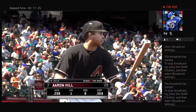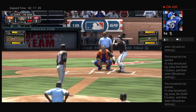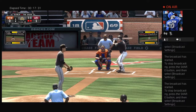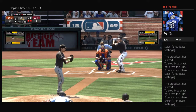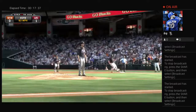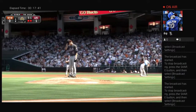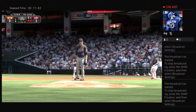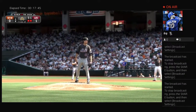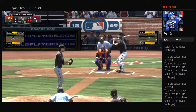Aaron Hill will stand in. He's got that average pushing up near .300 to start the new season. And, looked inside, but that's ruled a strike, 0-1. And EK, I don't know about you, but I really hated getting a bad call on that very first pitch. Hey, jeez. It puts you just in a terrible frame of mind.